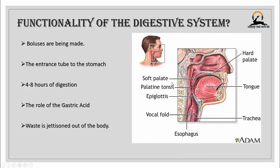Well, here's a better way to say it, because this is a very realistic model, but it only shows the first part. So here's the tongue, and here are the teeth. First, the tongue, the salivary glands, and the teeth work together and make boluses that go down to the esophagus.